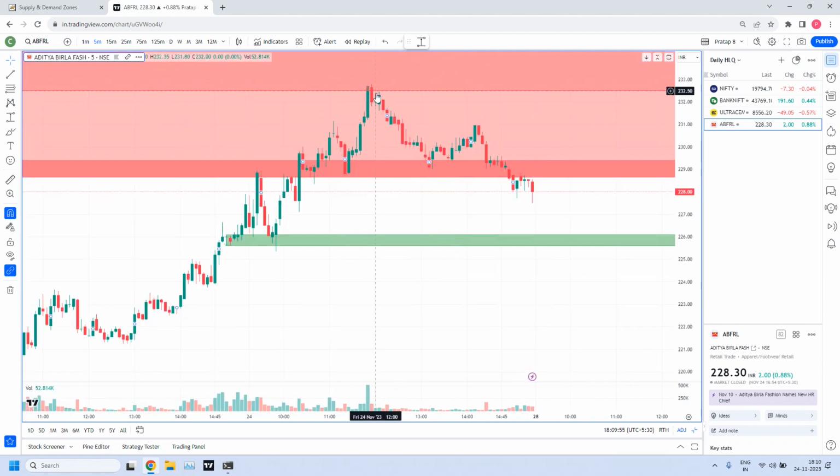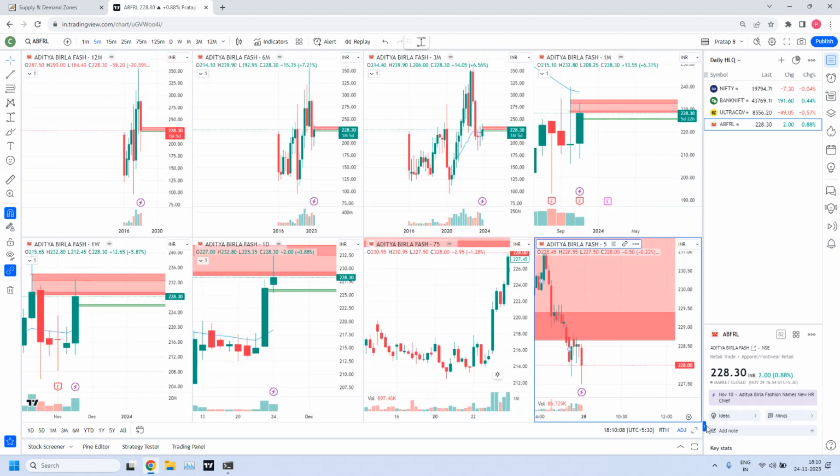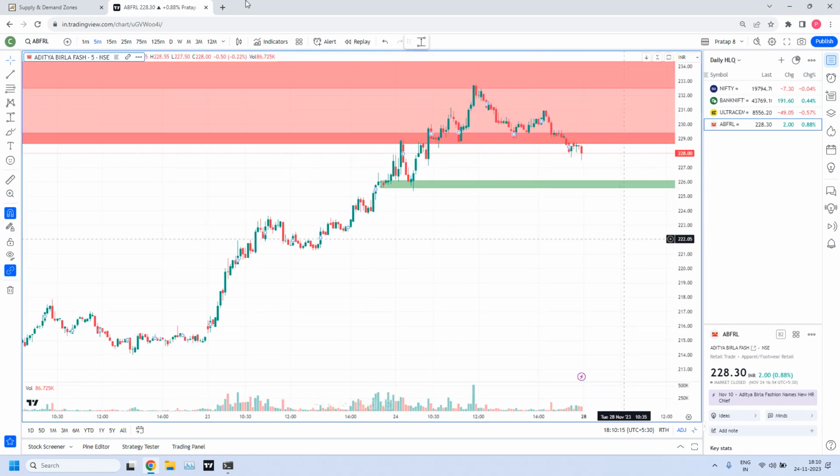We should not miss the trade when prices enter into this zone. See, it just went a little above. It didn't go deep. See how it pushed the price. And what is the target? Obviously, our target is until the 15 minutes zones. So let me open that 15 minutes time frame.